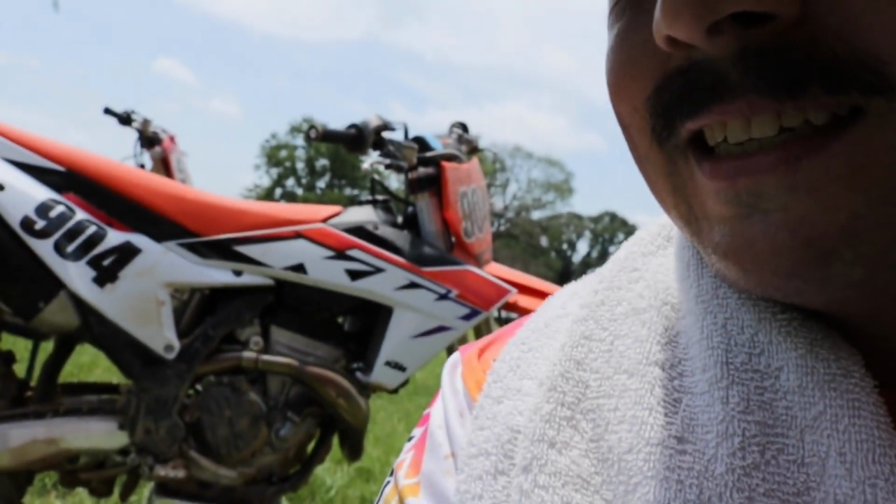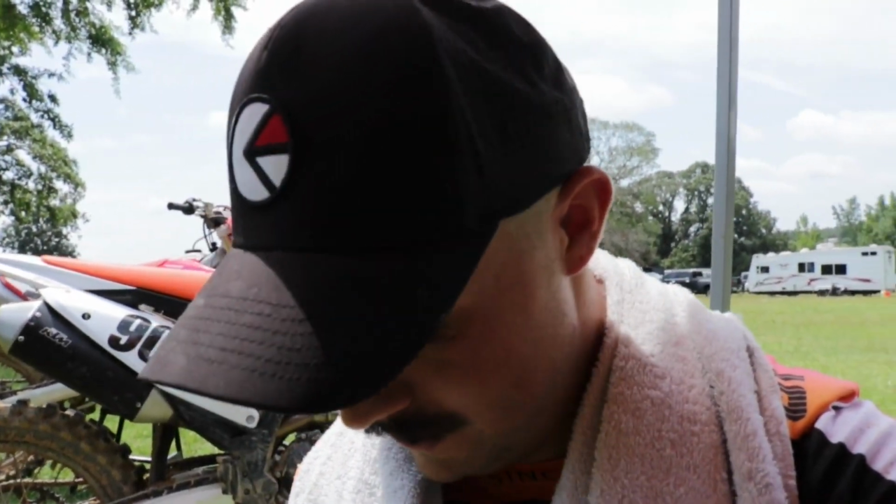I'll tell you that it corners and feels so much lighter than the previous generation KTM, and it's actually heavier, so I'm not sure the exact weight. I think it gained like 4 pounds. But just coming into the ruts, coming in the long ruts, coming over a jump, it just feels so light in the air.